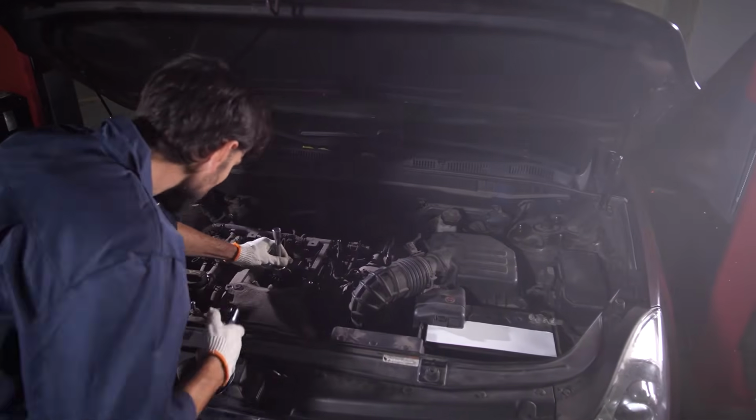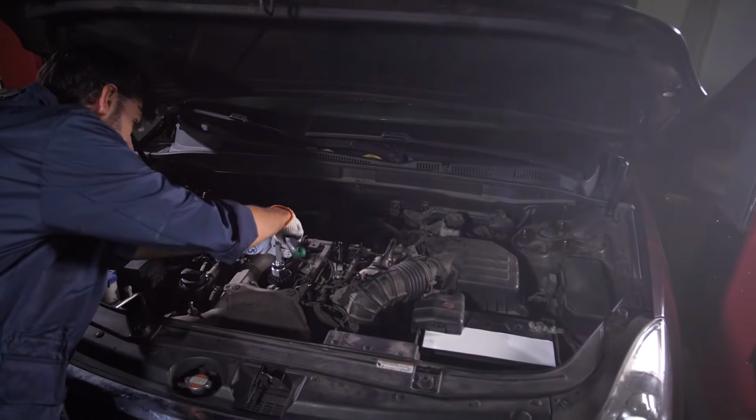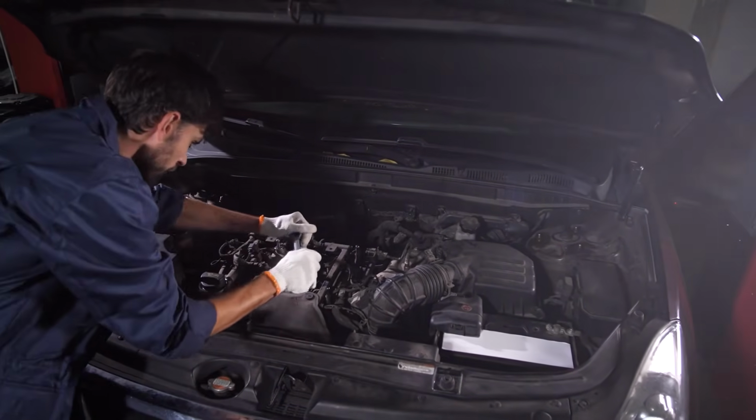Now, you could learn to replace it yourself, but it's a complicated job and not recommended for amateurs. Your best bet is to find a reliable, honest mechanic to do the work. While you're at it, have your mechanic replace your water pump and the associated hardware as well, as these nearby components all have a similar lifespan.